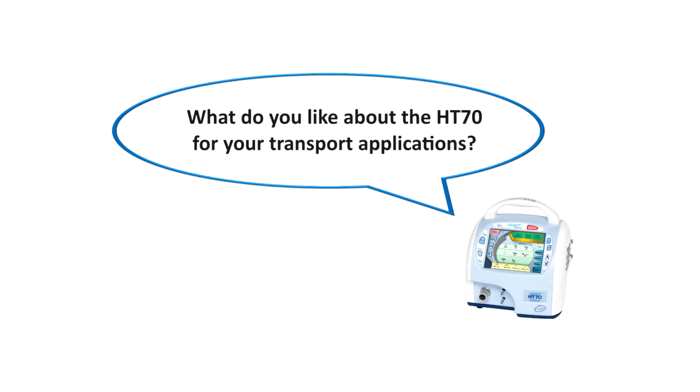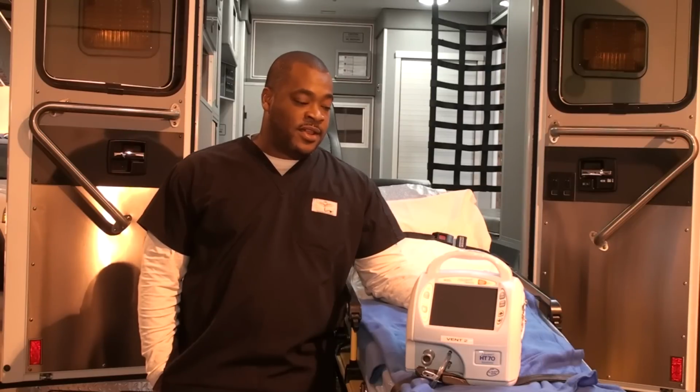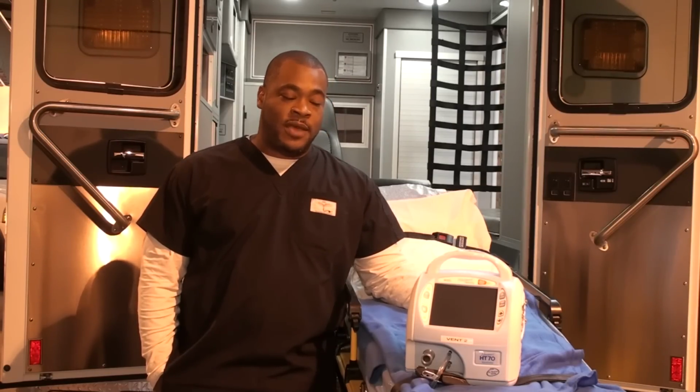I've been using the HT70 about a year now. What I like about the HT70 is that it is a true ventilator. It gives me a wide range of breath modes that I'm able to do, which is AC, CPAP, SIMV. I'm able to dial an FiO2 of 21 to 100%, which is very critical in the field that we work in. Those patients are typically really hard to transport from facility to facility, so the HT70 allows us to have a step up on the competition set.